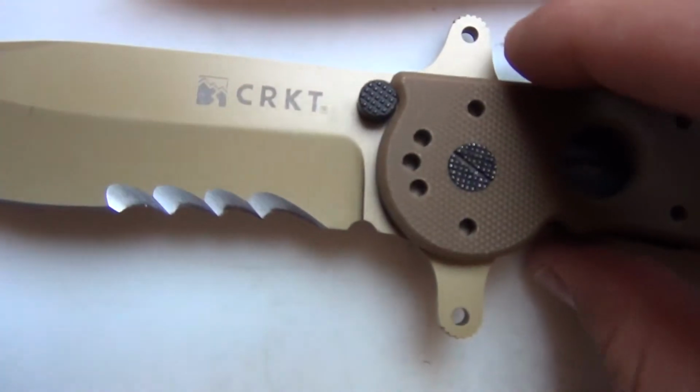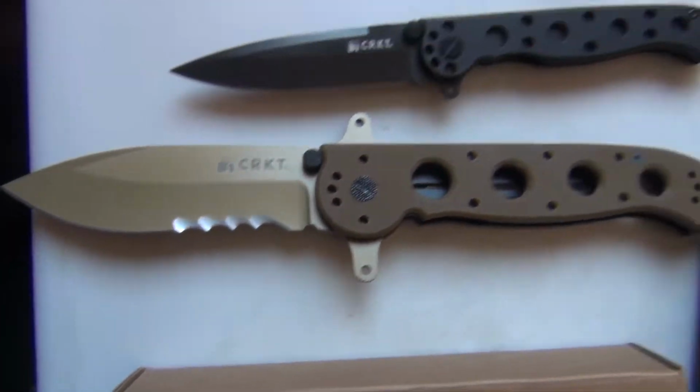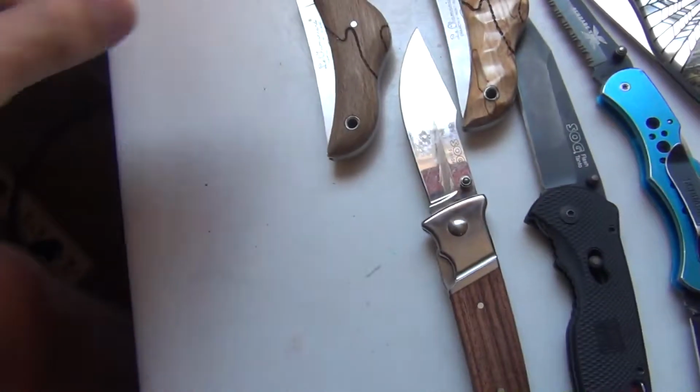I don't know if you guys can see, but the little tips on these Veff serrations will bend and get messed up, which happened after one use, so just be careful with that. I would recommend not getting the serrations on a folding knife.